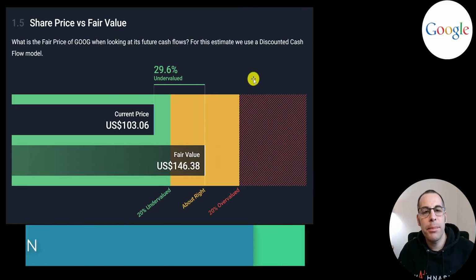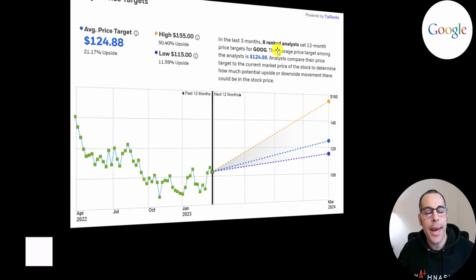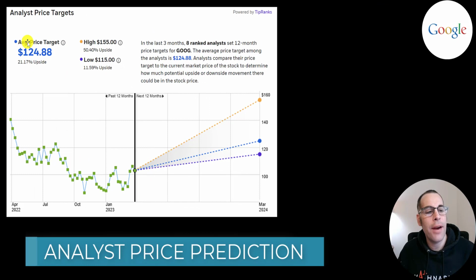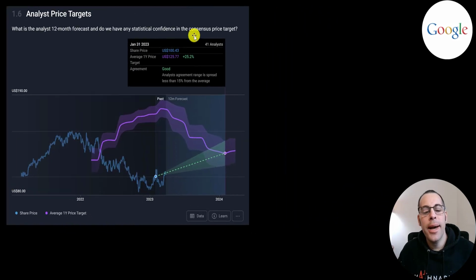The website Simply Wall Street is a lot higher than me. They're at 146. They're saying the stock is 30% undervalued. 8 analysts priced this stock and the average price target is 125, the lowest 115, the high is 155. Another 41 analysts priced this stock and the average price target is 126. So they're saying it's 25% undervalued.